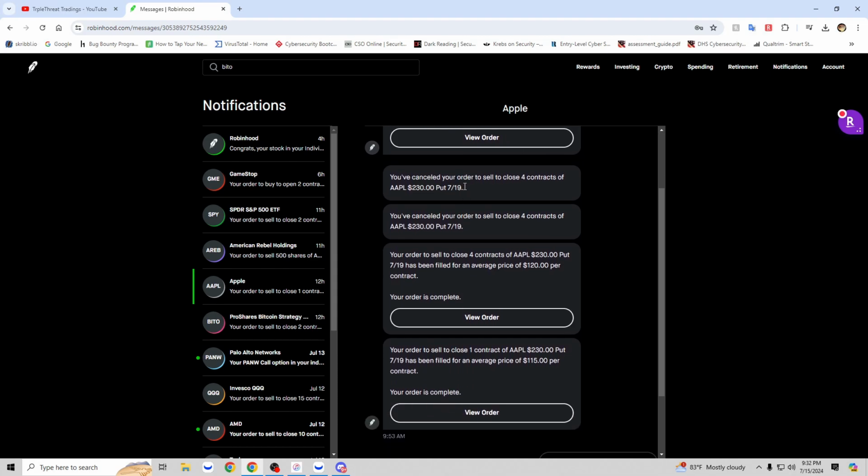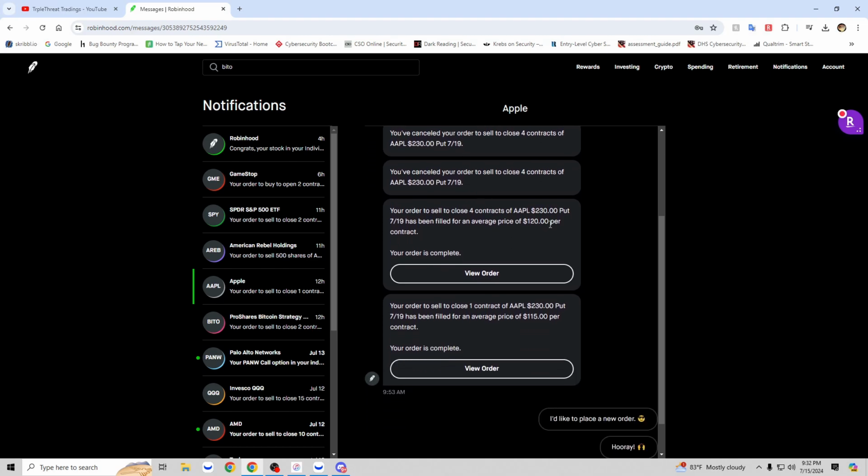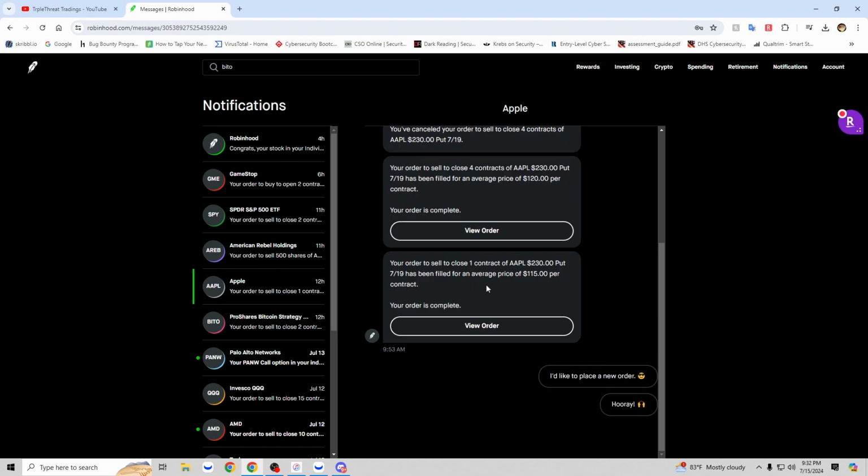There was also a little bit of a situation where I was trying to sell it for profit, but of course it wasn't filling, so I had to exchange it. But then I did manage to sell four contracts at 120, so there was a little bit of profit itself, a good 20%, which is mostly where I settled for. And then the other ones had a little break even. Or actually, it did go a little bit up, and then I decided to just close it out.